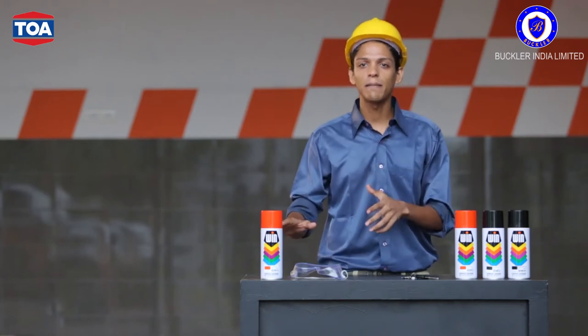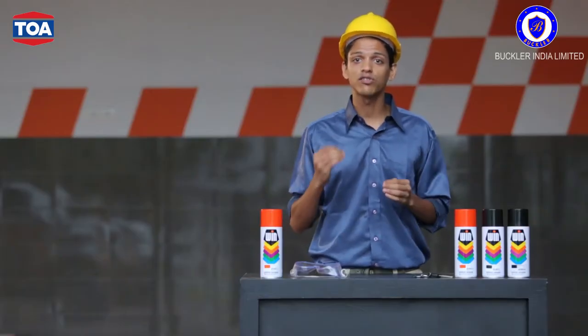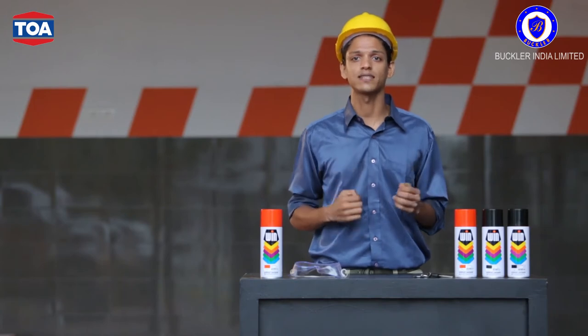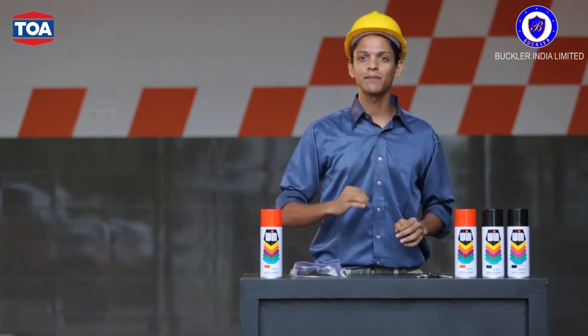Available in a 400ml can, Win delivers a massive 15 to 20 square feet per coat. It also dries fairly quickly, allowing you to re-coat in a mere 10 minutes. It is a completely 100% eco-friendly product.